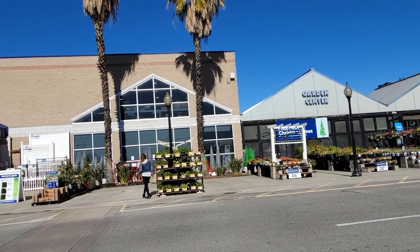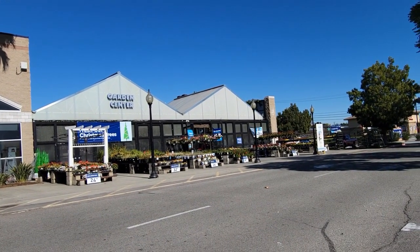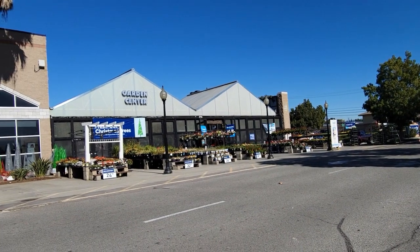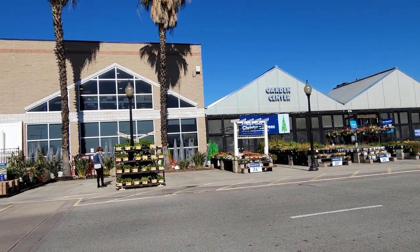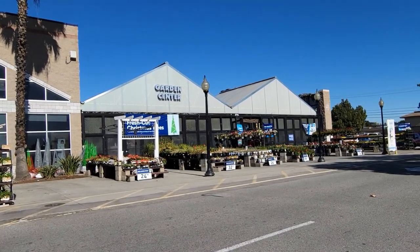It is Sunday after New Year's. I'm just gonna do some plant shopping, because what better way to start the year off than with some fresh plants. So yeah, we're here at Lowe's in Upland. So let's go see what they have.